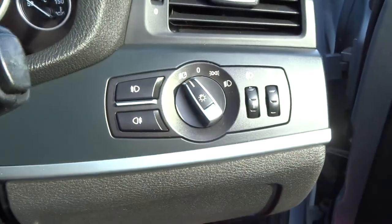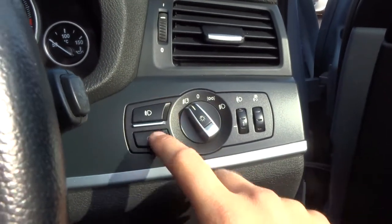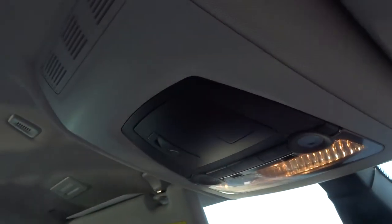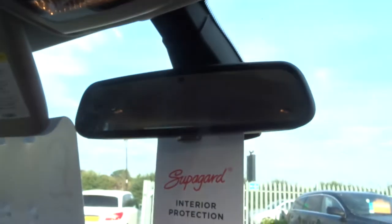Got your automatic headlights, so you just pop it on auto and don't have to worry about it, apart from if you're doing your main beams. Front and rear fogs. Folding door mirrors, that's done electric. From the button, you've got your phone SOS there. If you do have a problem, you just push that and it automatically phones your emergency services.